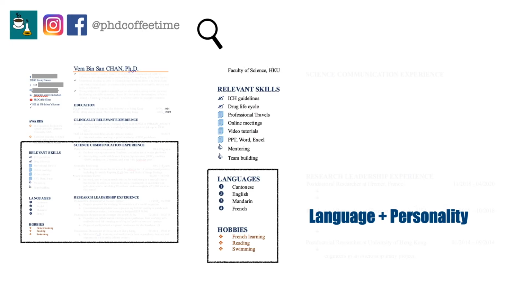On the bottom left corner, I have a section called Hobbies and Languages. My mother tongue is Cantonese. We have trilingual education in Hong Kong, so I speak English and Mandarin as well in school. And now I speak basic French. One way that you can show it is just putting them by bullet points, and I number them. Number 1 is my native language. And at the bottom, you have a little list of hobbies.